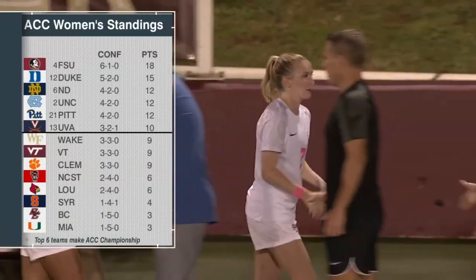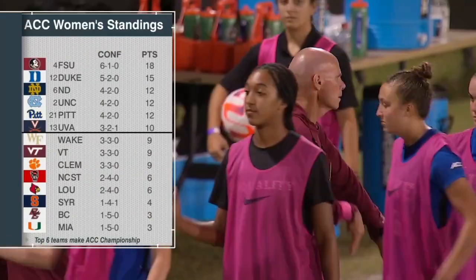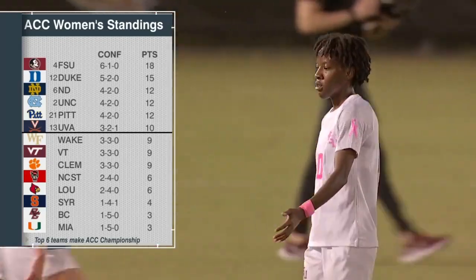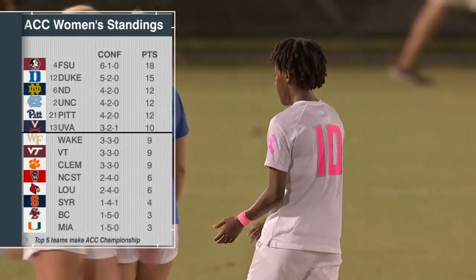Florida State is currently the only team with 1 loss in conference play. Can they hang on to that top spot? Tough road ahead, including right back here against second-ranked North Carolina.